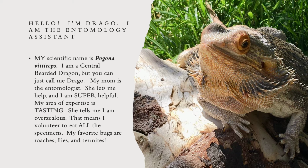Hello, I'm Drago. I am the entomology assistant. My scientific name is Pogona vitticeps. I'm a central bearded dragon, but you can just call me Drago. My mom is the entomologist. She lets me help, and I am super helpful.